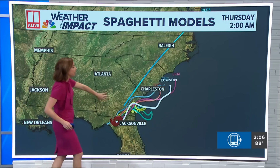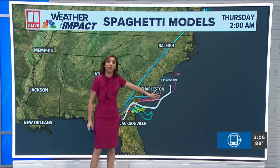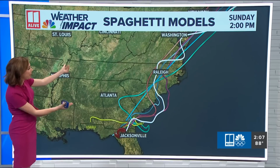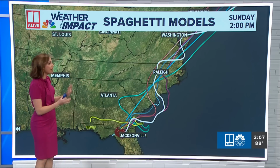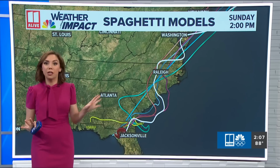This thing just kind of meanders either off the Georgia or South Carolina coast through about Thursday time frame, and then it might get absorbed into another trough of low pressure and finally get picked up in forward speed by the end of the week, and that would take it up north, up off the coast of the Outer Banks. So that's something we're watching because models have been trying to get a handle on those other steering currents.